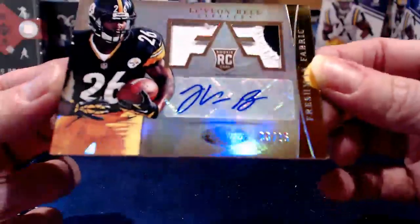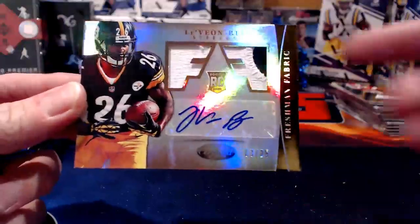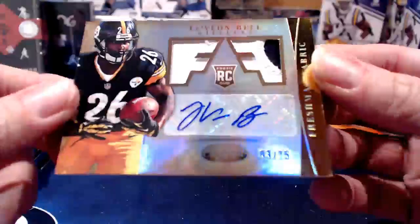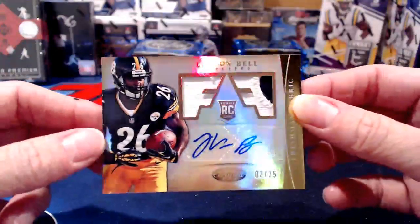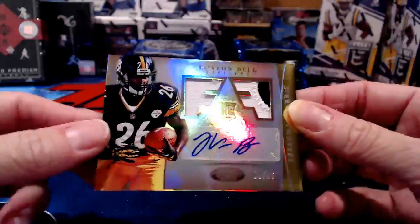Whoo, sweet. You do have a little bit of a wonky corner down here in the right. It's not exceptionally bad. Actually, all your corners probably have a little bit of unfortunate issues, but nothing terrible. So there's a nice Le'Veon Bell to 25 fabric and materials hit. You really couldn't ask for much more than that. So Scott, that is a nice hit for you, my friend. And I'm a little bit jealous of it.